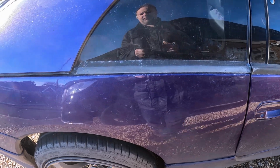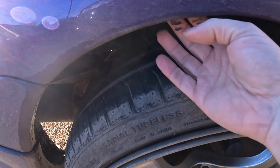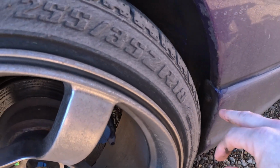The other common place for rust on these is on the rear arches or inside here, because water gets inside here and then works its way out, and that rusts out. As I said, down there rusts out as well.